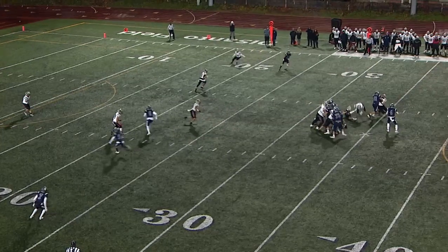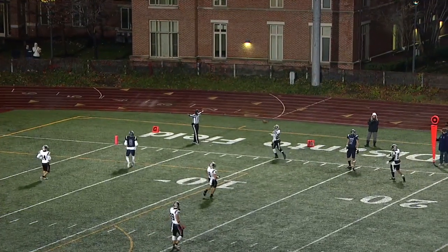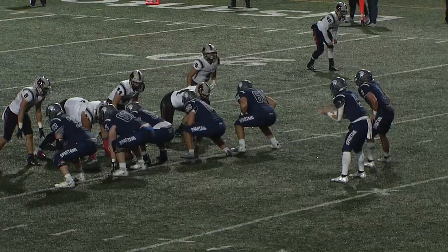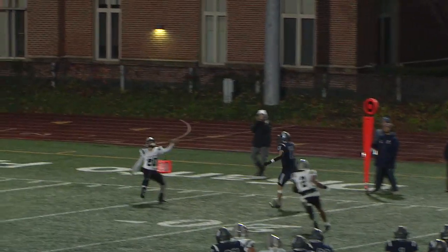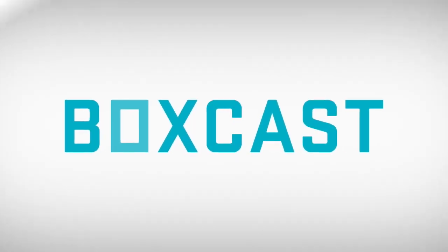Now, look to pass here. And he throws that one away in the direction of Coyne. Not sure if that was a miscommunication or if he's just looking to get rid of it. Yeah, something there. It almost looked like an out and up that they were trying to run, but not on the same page. So now it's third and 11.